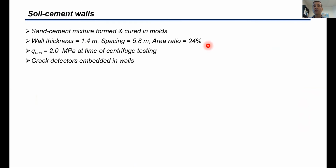The soil cement walls were mixed and formed and cured in molds outside the centrifuge. They are in prototype 1.4 meter thick walls, spaced 5.8 meters apart. That gives us an area ratio of 24%. Unconfined compressive strength at the time of testing was 2 MPa, so right in the range of those remediation projects I described.